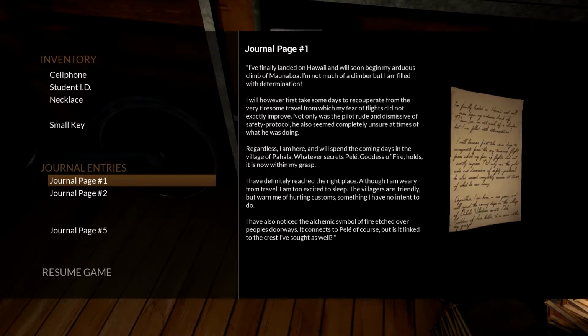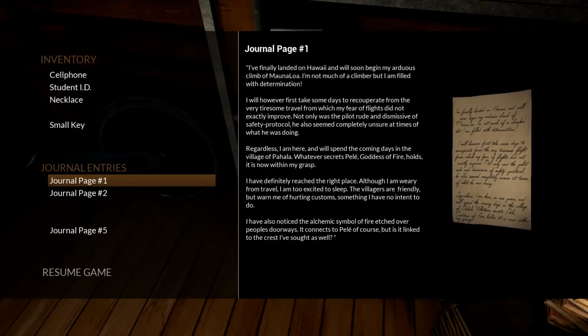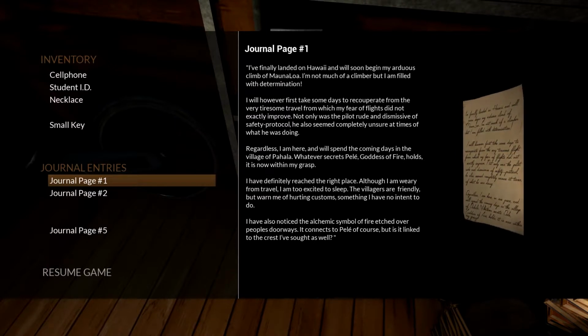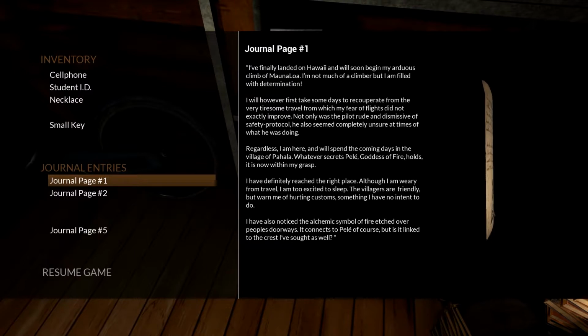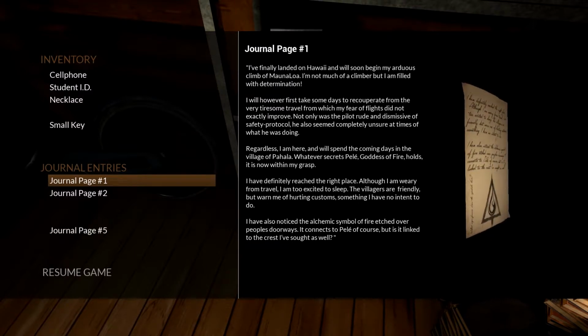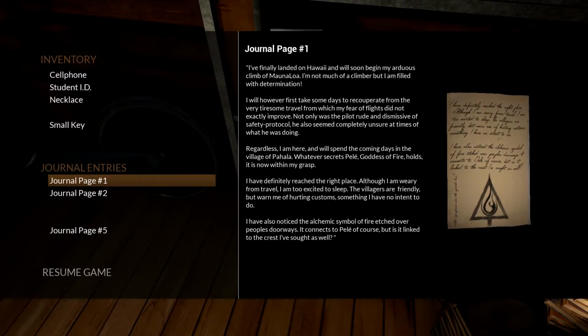Although I am wary from travel, I am too excited to sleep. The villagers are friendly, but warn me of hurting customs, something I have no intent to do. I have also noticed the alchemic symbol of fire etched over people's doorways. It connects to Pele, of course, but is it linked to the crest I've sought as well?